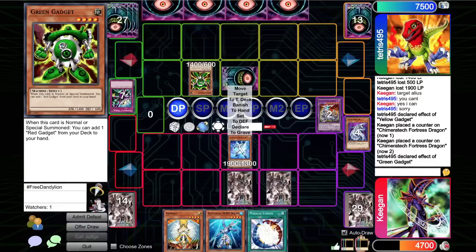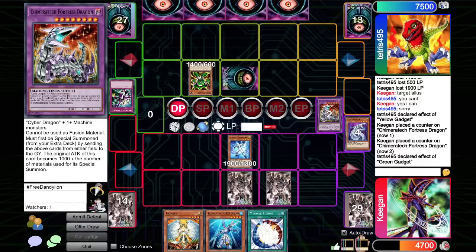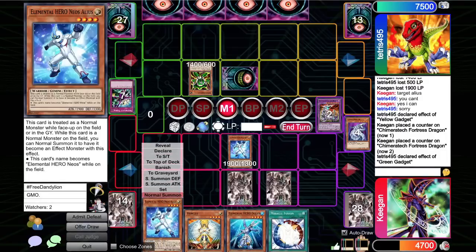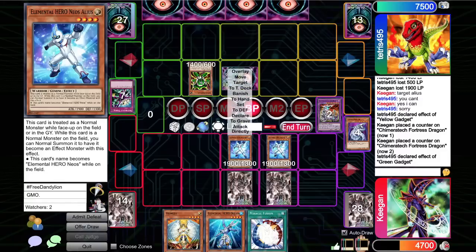Red Gadget, yeah. And then here's the spot removal. No spot removal from the opponent. Okay, so they're just going to fall behind, which I'm very happy with. Let's normal summon another Alias and just get 2 of these guys in play.